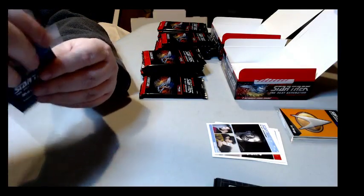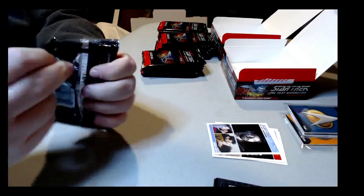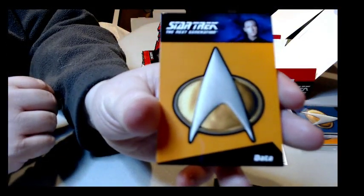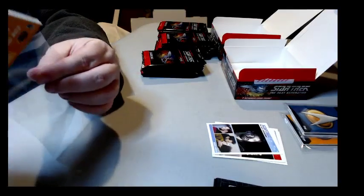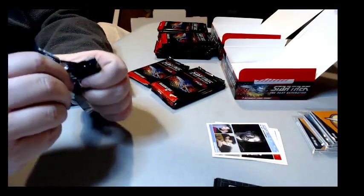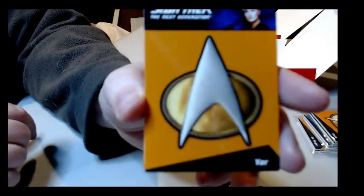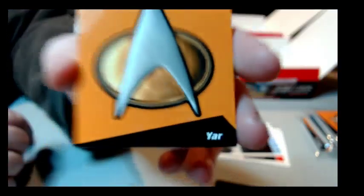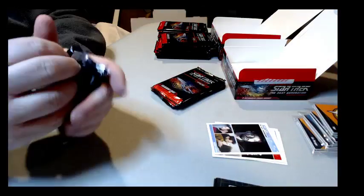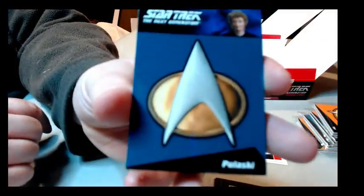I've got this week another Star Trek 50th archive box. Two cases of Orville, which comes out tomorrow. And five cases of Rick and Morty Season 2, which also comes out tomorrow. 249 of 300 Data. Seven of 300 for Yar, I guess. And 277 of 300 for Pulaski.